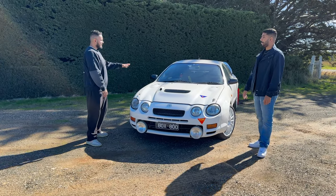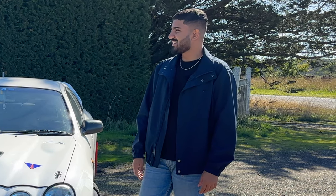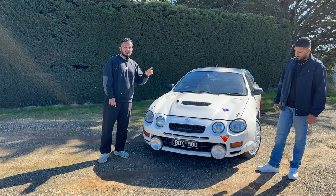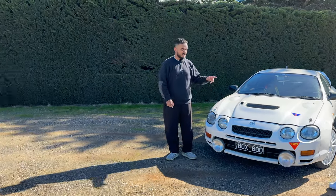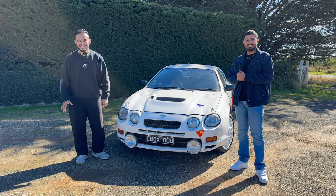So this thing right here is a homologation car that Toyota developed to compete in the World Rally Championships. Much like the GR Yaris, this shares a lot of its heritage. You didn't need to get the GR Yaris in the shot.